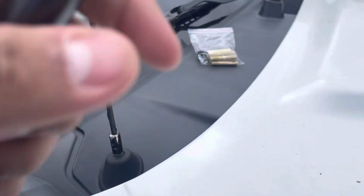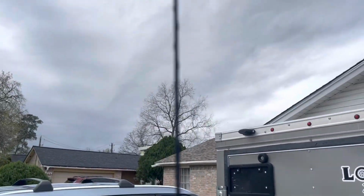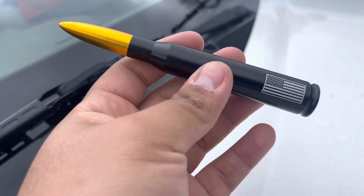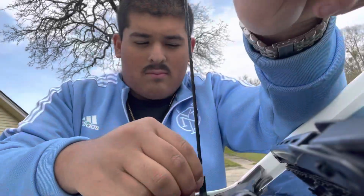There's a bunch of wind, so I don't know if you can hear it. I have the super long one, and I didn't really like it. So when I saw this on Amazon, I got it there, by the way. If you want to purchase this, I got it on Amazon. I'm gonna take this one off and put the other one on.